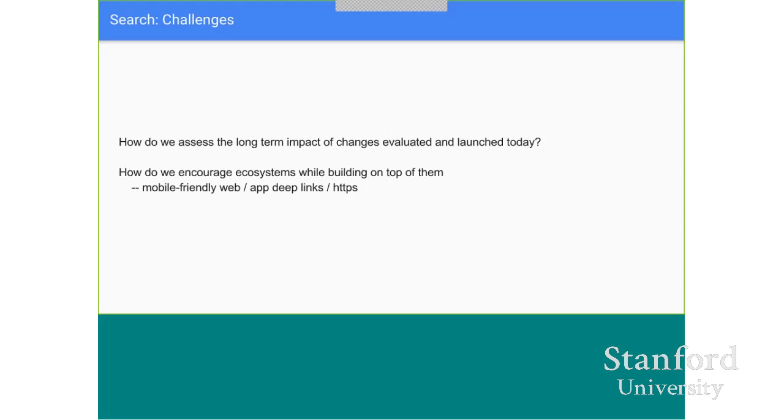And some of this, the effect is intended. We make changes to encourage web developers to build mobile-friendly content, or we make changes to encourage developers to deep link their apps so that users can directly navigate to content within apps, or we make changes to encourage developers to make their sites faster and to make their sites more secure by using HTTPS versus HTTP. So some of the changes we make, we intentionally encourage a directional change on the ecosystem.